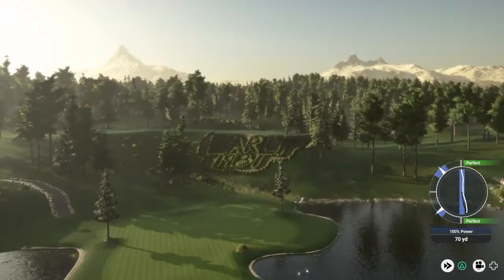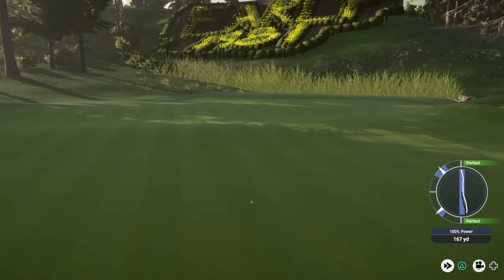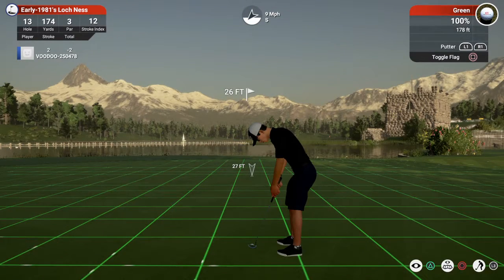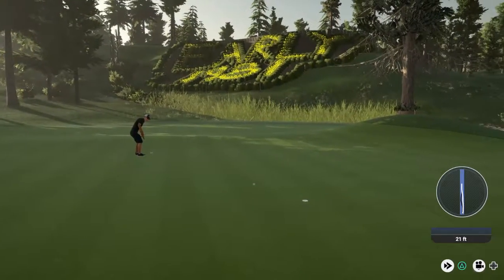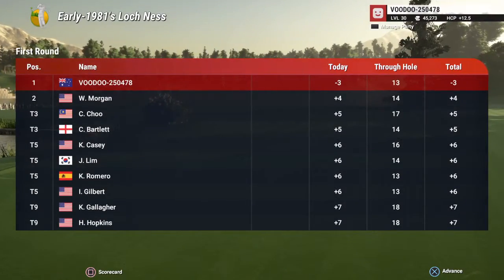And here's an 8-iron. And I think he will be happy with that. And this for the birdie. And from that length, my goodness, that was some putt. And after that one, 3 under for the day. And next up is a par 4, folks.